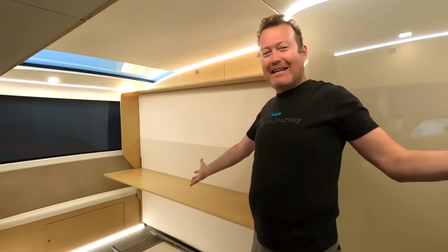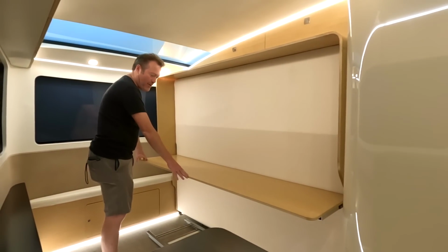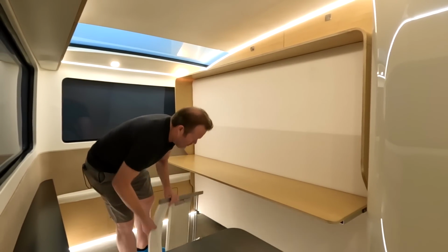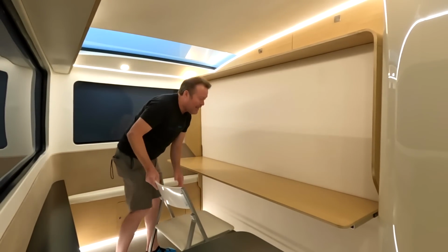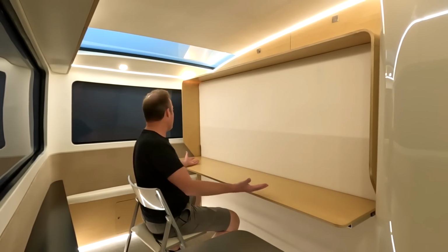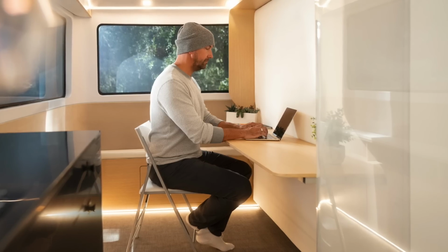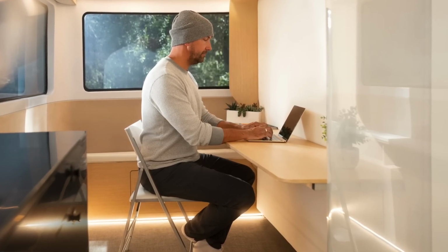Ta-da! Now you've got a workstation. Look at this huge desk area right here. Pop out the chair and look at this. You're ready to work with the view that we have here of wherever site you've picked to camp at.